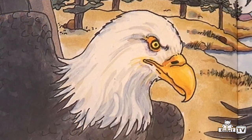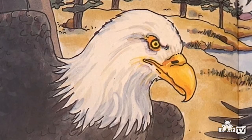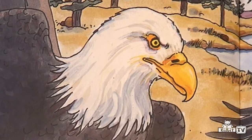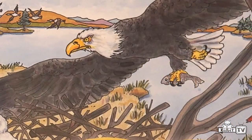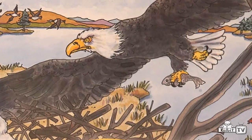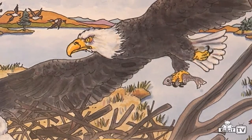Bald eagles are not bald. They have white feathers on their heads. The bald part of their name comes from an Old English word meaning white. These birds will chase other birds and steal their food, sometimes catching a fish in midair after a frightened bird dropped it. There are 63 species of eagles.